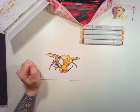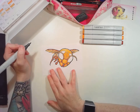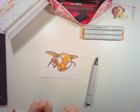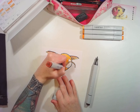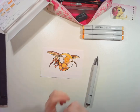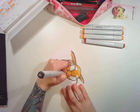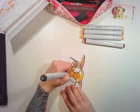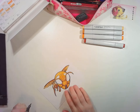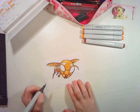Okay, I'm gonna go to E29, burnt umber. E29. I'm really liking this. It's looking really cute. Okay, I do want to put more spots here. See this darker color. There. Okay, satisfied. Now, its mandibles are quite dark. Probably gonna go darker than this, but I'll start here.